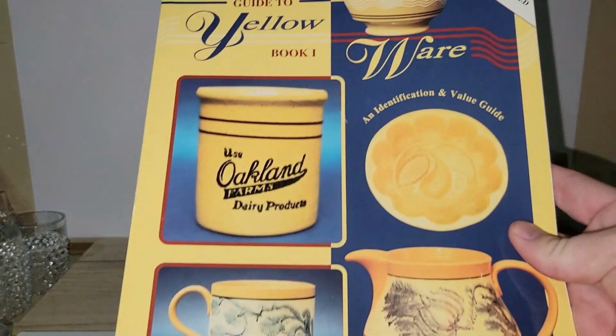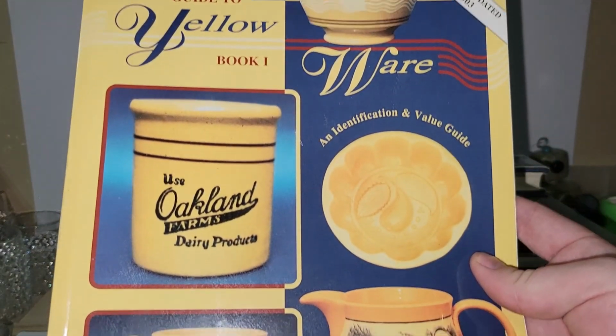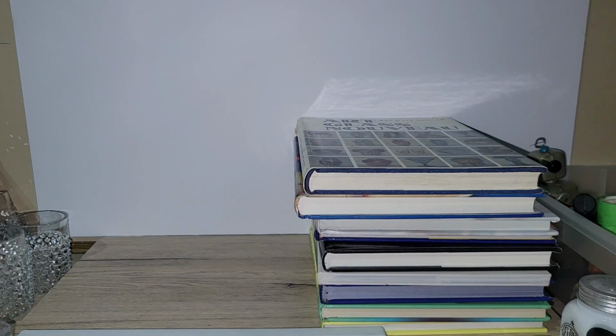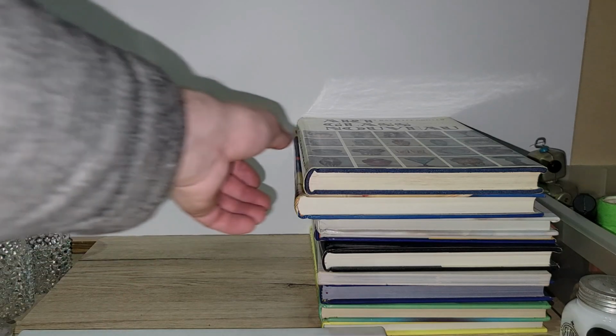This one, I've had this one before. This is Yellowware. And yep, some of these I also might look up on eBay, because some of the books are worth more there than they would be had I brought them to a sale. So, of course, it's just going to require a little bit more research, but we will see.